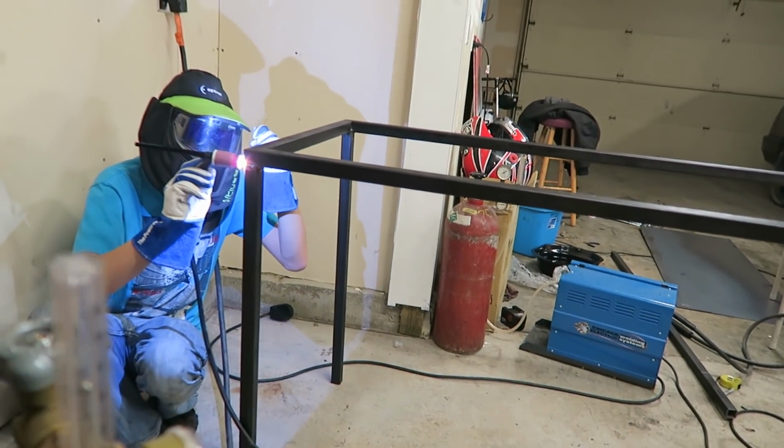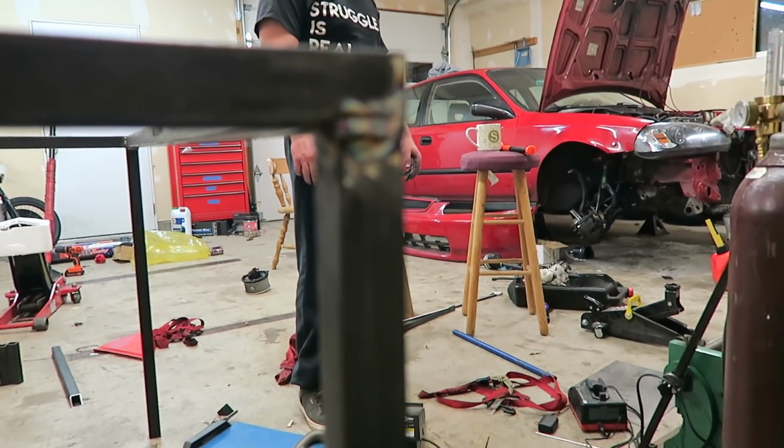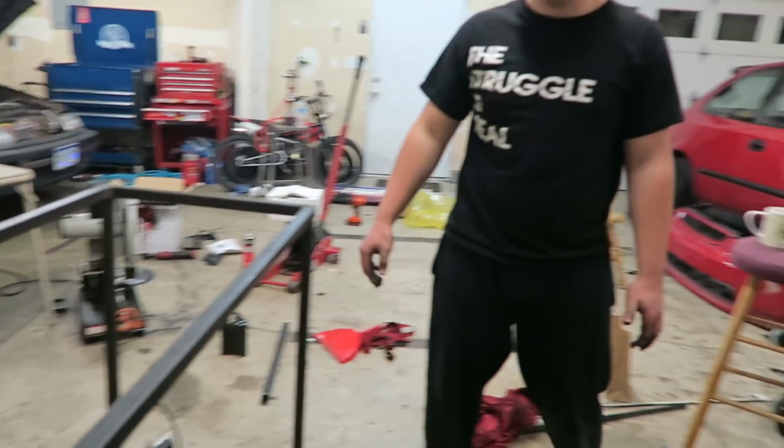More? More. Got a nice little TIG weld on there. I was a little shaky because I have nothing to prop against, but it's not too bad. Let me do the next one, right? I gotta wash my hands though.